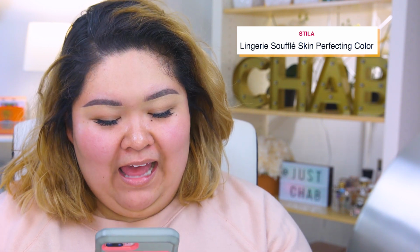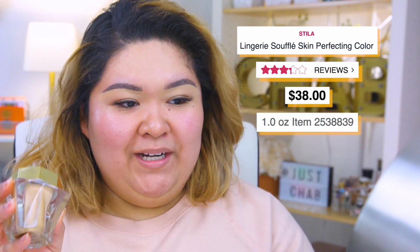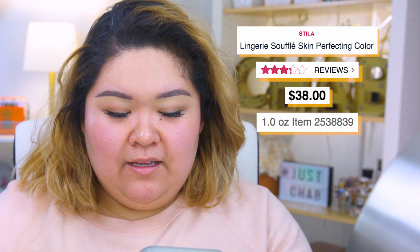Anyway, I'm on the website right now on my phone. It is on silent here. So this is the Stila Lingerie Souffle Skin Perfecting Color. It has 11 reviews so far, and the stars are not too pretty. Currently, at this very moment in time, it has 2.5 stars. It is $38. That is expensive for a product, but it does come with the standard 1 fluid ounce. Usually foundations will do that.